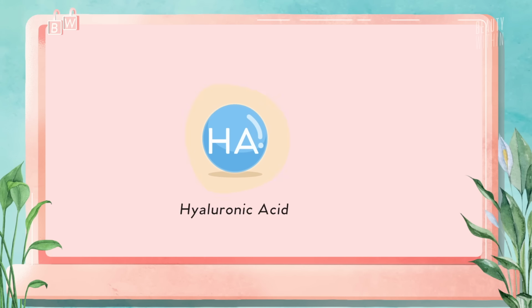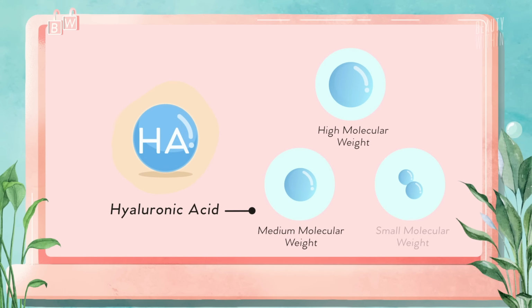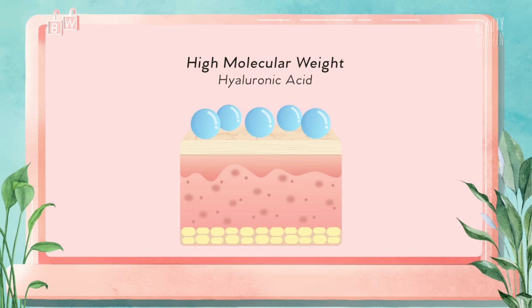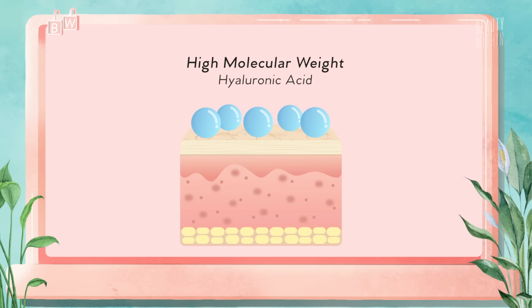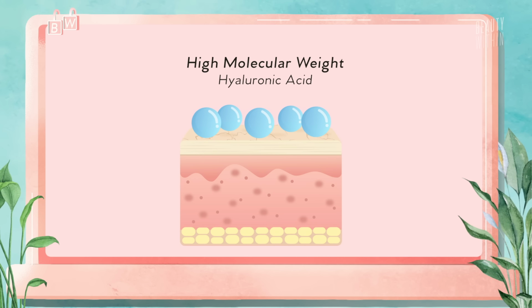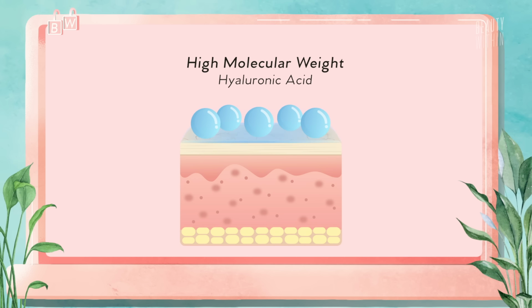Now let's talk about hyaluronic acid in our fabulous skincare products, because we also hear about different sizes, right? Like from small, medium to large. So what does that even mean? Hyaluronic acid comes in many forms, and the most common variety has a long, moisture-locking molecular structure that is too large to penetrate the skin's outer layer, our epidermis. And this is why sensitive, dry, and dehydrated skin types can really benefit from the larger molecular hyaluronic acids in order to maintain a good moisture level and to help repair damaged skin.